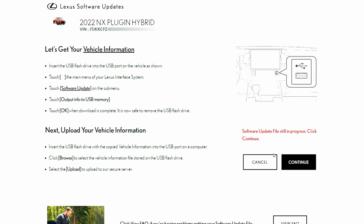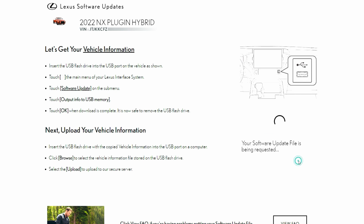So now you can see that software update is still in progress. Click continue. So now you can see that it'll continue to spin. So the spinning is going to take about 1 minute. So I'm going to cut that out so that you'll see what happens after it's finished spinning. So you can see definitely this is taking a lot longer than you would expect, because normally when there is no update, it will actually just say there's no update, you have the latest update. So you can see here, it's still waiting.